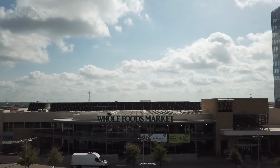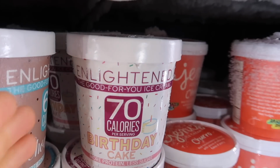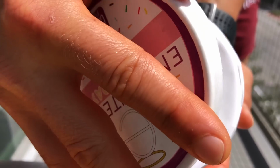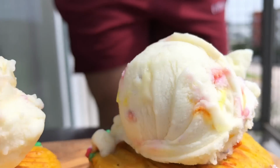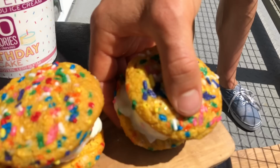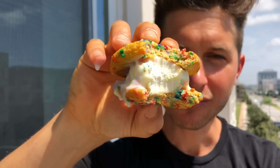I made these cookies and I'm like, dang, what would be pretty epic would give me a little bit more carbs, a little bit more protein, and take them to the next level. Sugar cookie ice cream sandwiches. That's what we're gonna do. I gotta go get the ice cream. Holy crap.